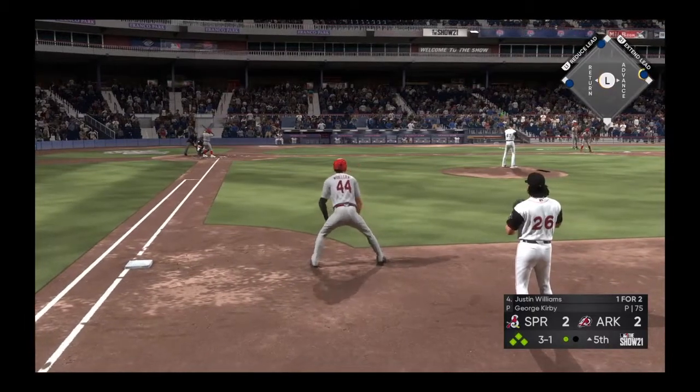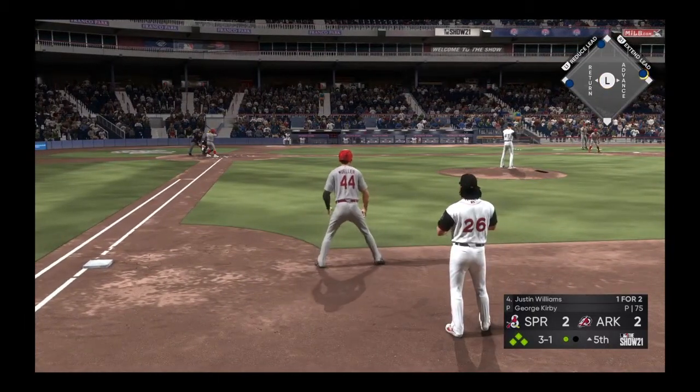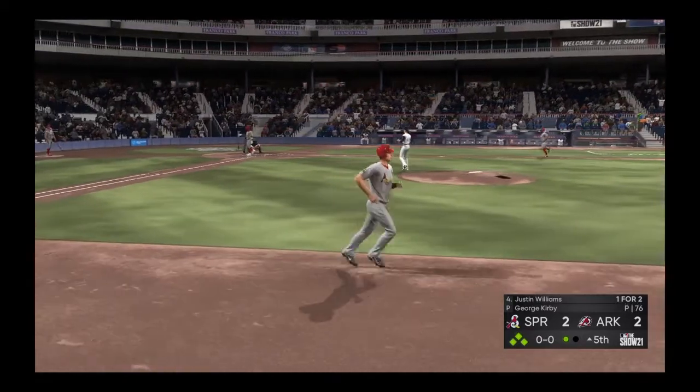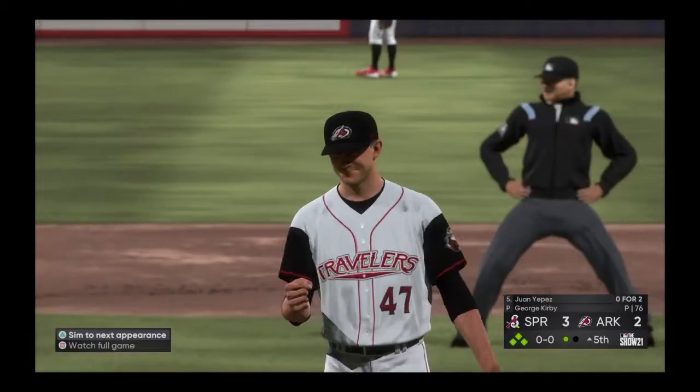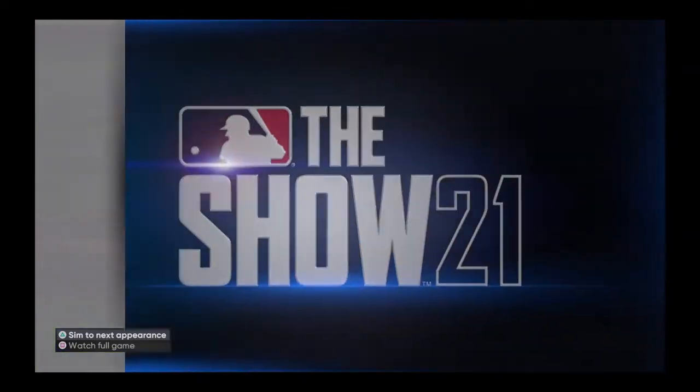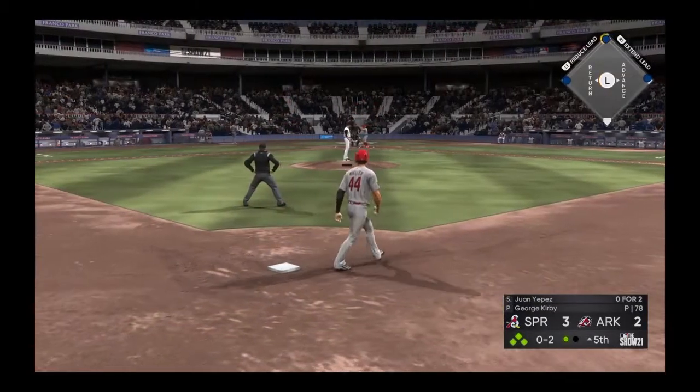He was thrown out at second trying to stretch a base hit into a double in his last at-bat. I'm not sure what they saw right here. Maybe the first base coach was giving him the green light to go ahead and go to second base, but obviously it didn't work out in that situation. It did take a good throw to get him, though.